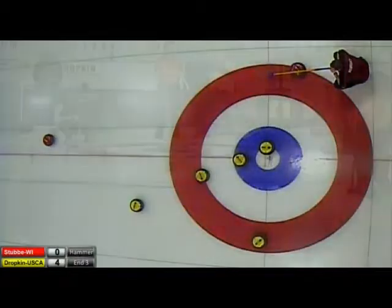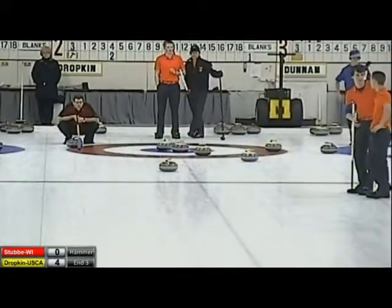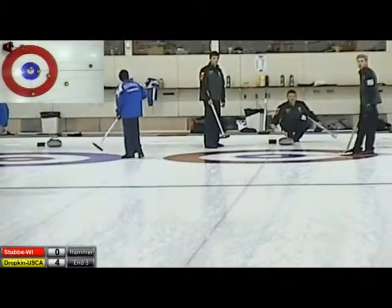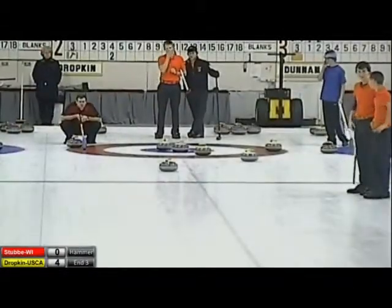2 stones to go on sheet 3 with Kramer versus Dunham. Dunham currently sitting shot rock on the back of the 4-foot up against a Kramer stone. Dunham with hammer.